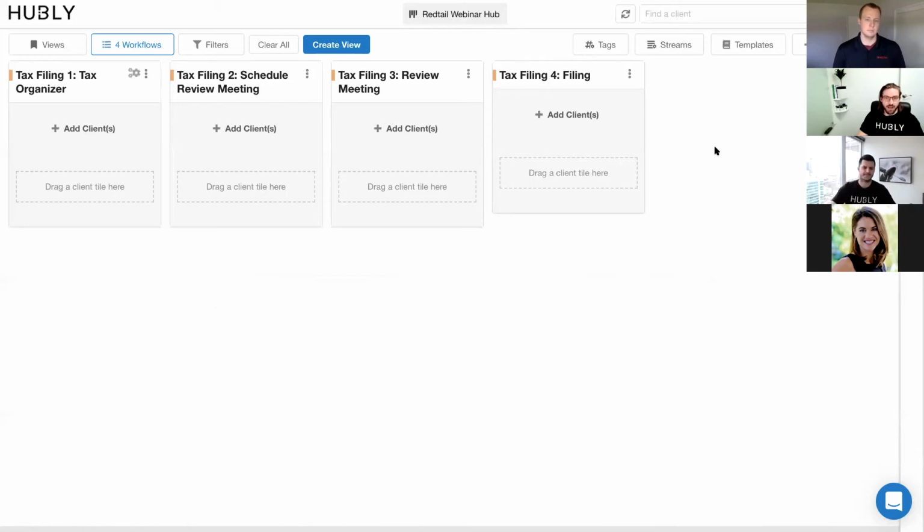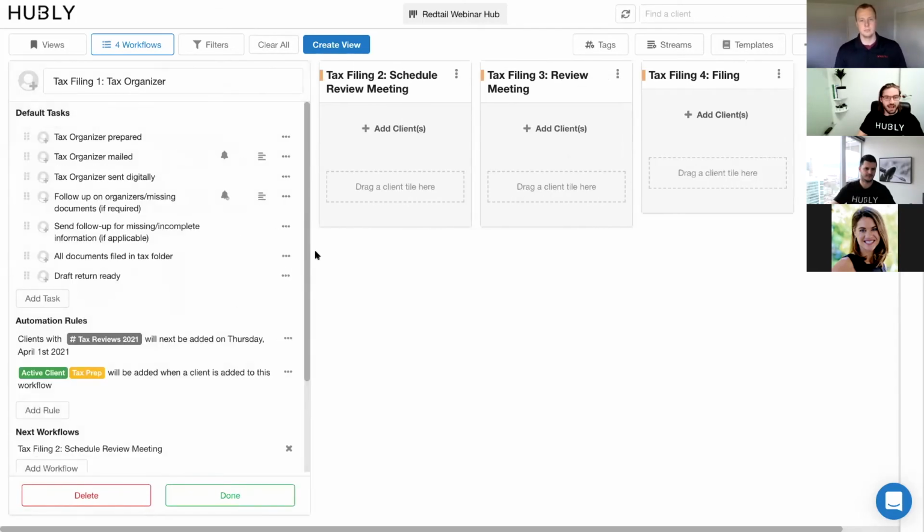The first thing that we actually recommend you do is you can automate adding those clients into the workflow at the right time when tax season is actually supposed to start. And so when you're in Hubly, you can go in and edit the workflow template. And then you can add an automation rule into Hubly. What the automation rule basically does is you can add a repeating rule that will look for any clients that have that existing tag group, and it will add them into the workflow at a determined period of time.